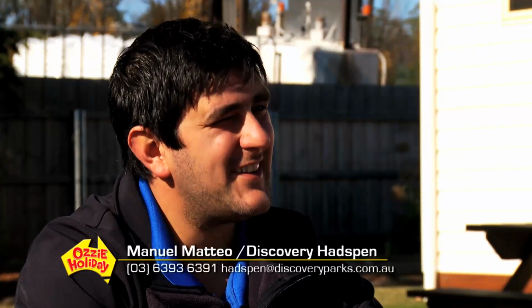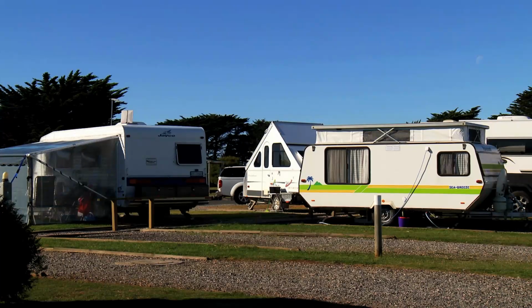They're massive through the months of November through till probably the end of April about this time now. Yeah. So they represent a big part of the business? They represent a lot of the powered sites. Oh, okay. So they come through with their caravans and then generally just in twos. Some of them come in groups of fours, they travel together.